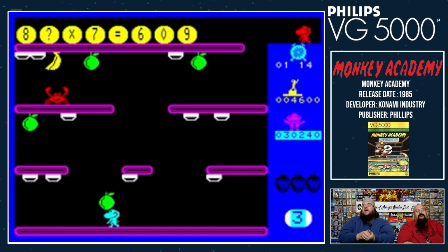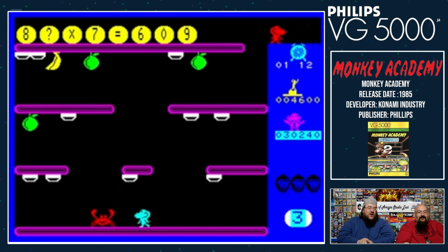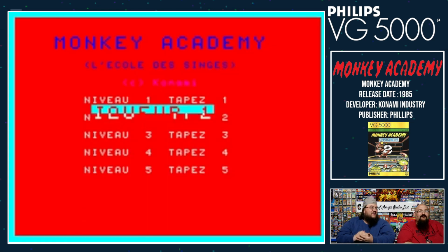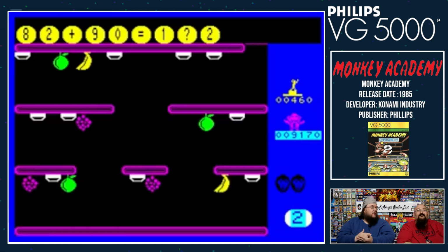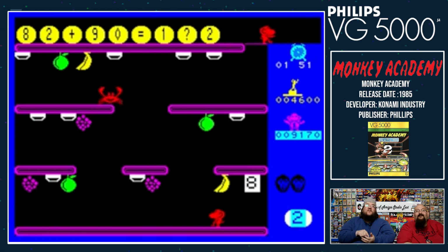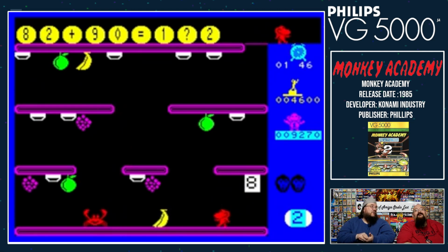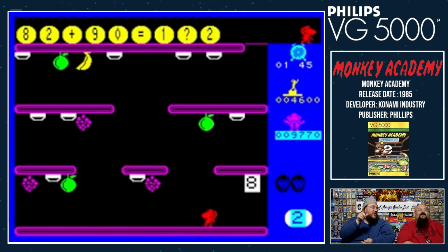Let me give you the setup. You can play this 1 or 2 players. Good luck finding a buddy for this one. And you can play this with 5 different mathematical options. You can do addition, subtraction, multiplication, division, and a special one just to this, at least according to the FAQ I read. This has an FAQ that was released in 2003, for this version of the game.